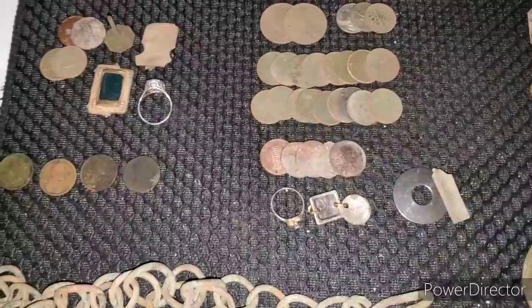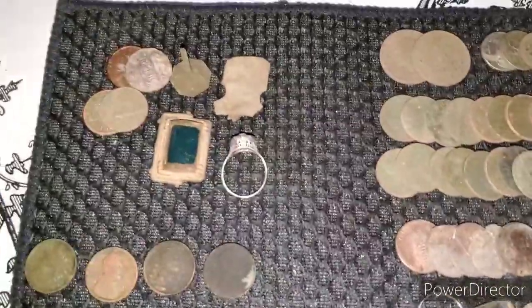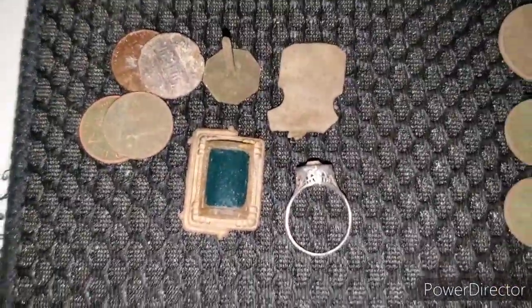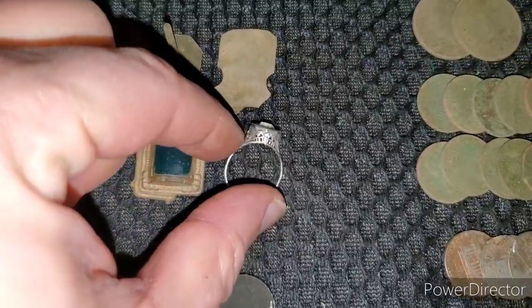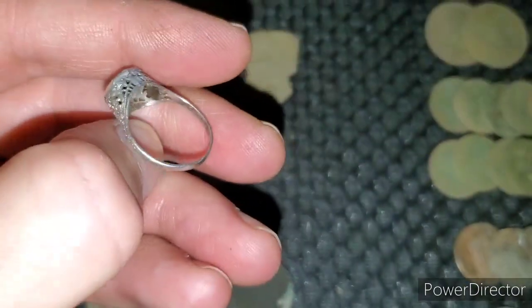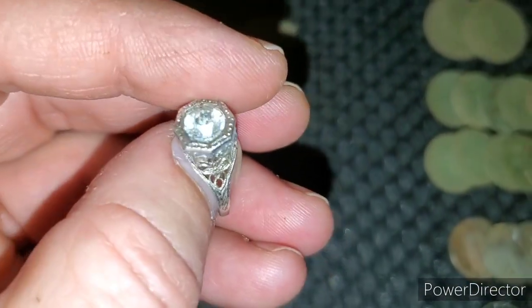Anyway, I'm going to try to get through this as quick as I can because there's a bunch of stuff here. Dug a lot of holes his last couple of trips and got a few cool things. So on the clips, on the first place you saw me, I did end up with a piece of costume jewelry and this really cool silver ring. It is marked sterling inside, and it looks like it has that.